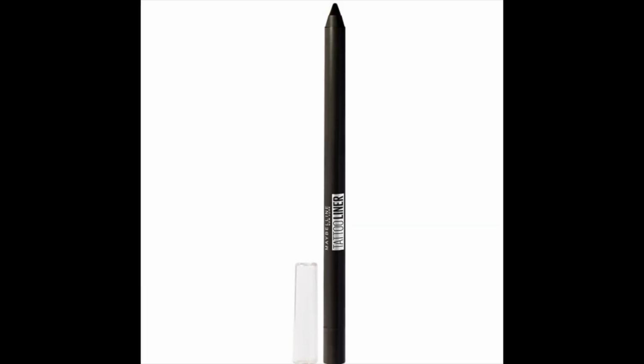So that's kind of what I use this for mainly. I'm not sure of the price of this one, but I also recommend the Maybelline one, which I think is the tattoo liner. I'll put a photo of it on the screen, but that is very similar to this, though I would say this is definitely more creamy than the other one. So those are my 2 kohl eyeliner recommendations.